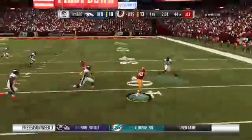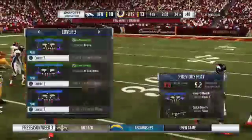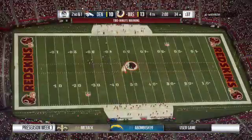A first down throw from Mayfield. Open man right side is Ingram. And they'll be inside the 35 now at the 34-yard line. Give him 9 there on the first down completion.